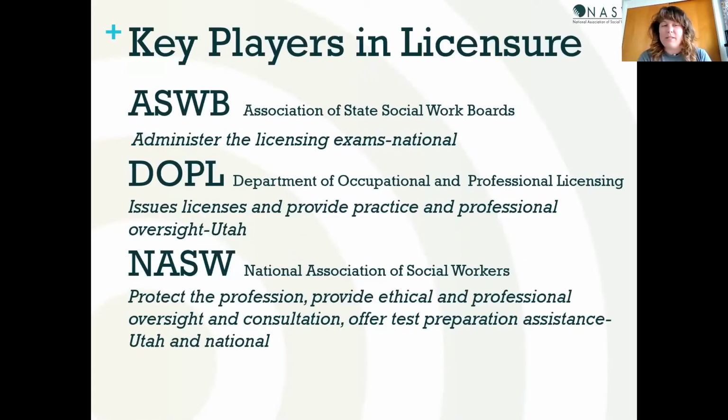Okay, here's where I said I'd break down who ASWB exactly is. So here we are. ASWB is the Association of State Social Work Boards. They own the rights to the exam. They administer the exam. They have everything to do with the exam materials for licensure. DOPL, or the Department of Occupational and Professional Licensing, they are who you will actually apply to for your license. They house all of the licensing. If you have an issue with your license, they are who you go through. Any conduct issues will be taken through DOPL. They also have oversight throughout Utah.